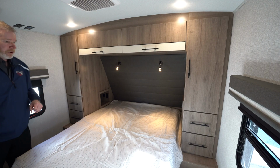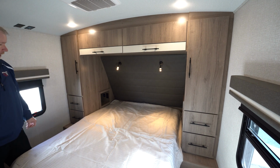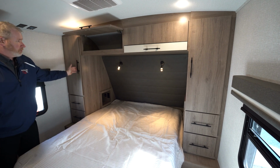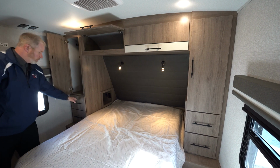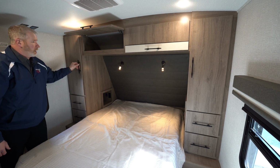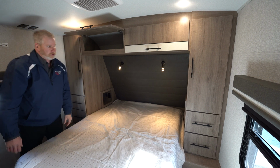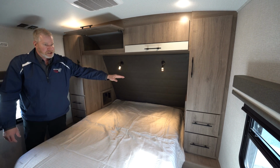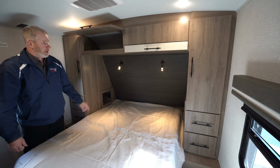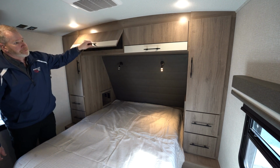So the bedroom of the 3100 RD, you'll notice you have a queen size bed here. You'll have tons of storage up around the bed for your closets. They do 2 drawers on both sides, and what I like about this unit, it gives you the cubby holes back here for your cell phones, alarm clocks, or whatnot. Each side has its own power, so you have 110 outlets and you'll have USB power. You'll have reading lights above your bed.